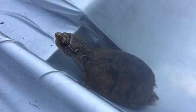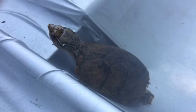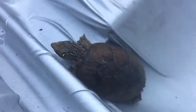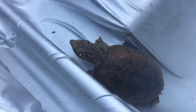Here in Kentucky, they do not have many predators except for maybe herons, and some large fish might try to eat that. Raccoons will eat the eggs of the mud turtle, and the farther south you go, they will get preyed upon by alligators.